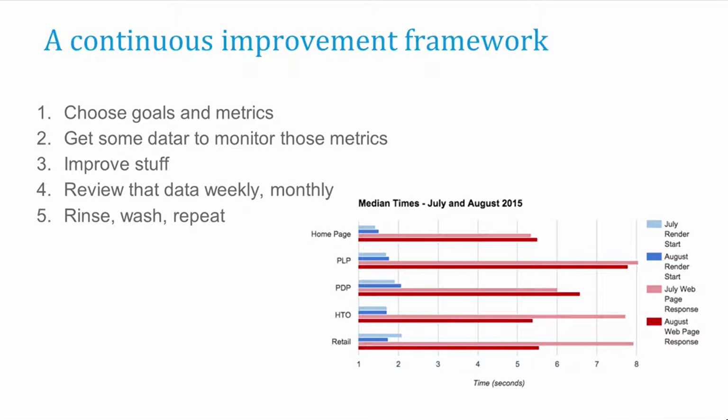So a couple of key notes about that. One is what are our metrics? So we care a lot about 3 metrics. One is render start time. When do users first start seeing stuff bubbling up onto the page? That's one key metric for us.